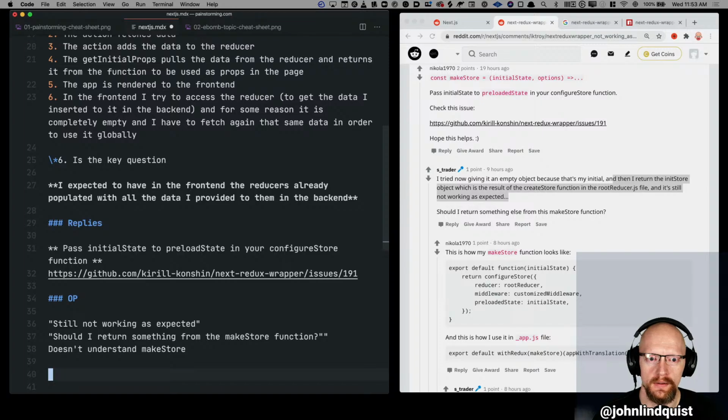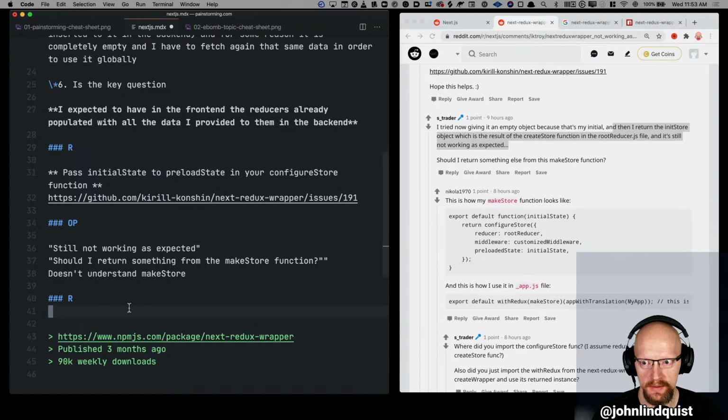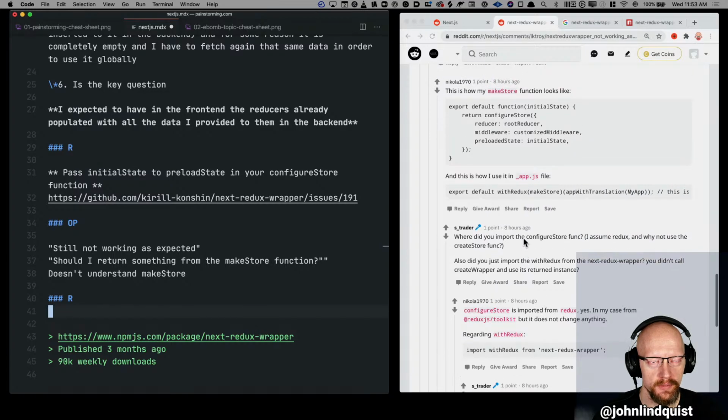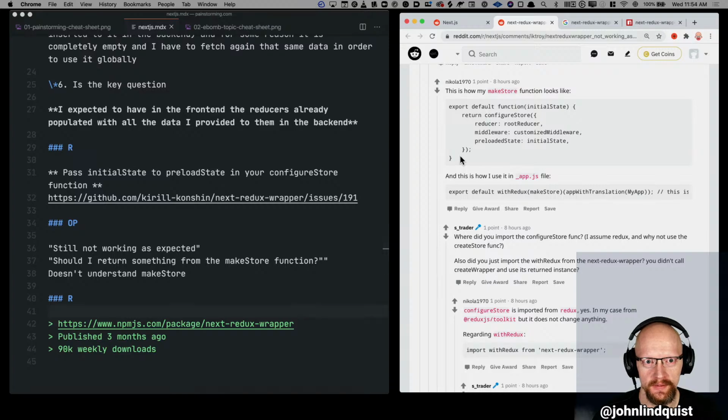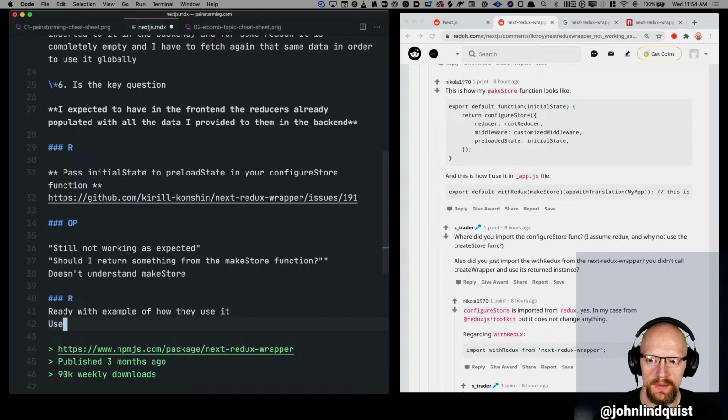Actually, the next reply is, this is how make store function looks like. So it's actually, hey, look at what I have. Is that OP though? No, it's not. And this is how I use it. Let's see, what can I take from there? I guess I could take the code block. We'll say ready with example of how they use it. Uses make store. Let's make sure that's code. Make store in app.js.